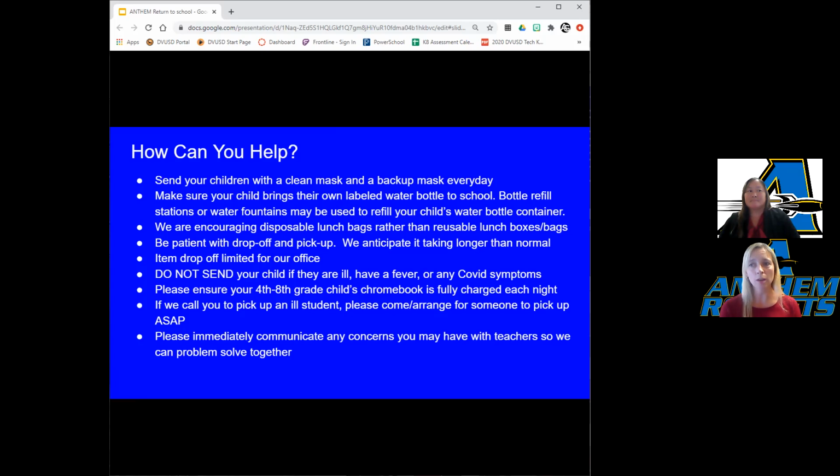Remember, our item drop-off is limited in the office. The office ladies are there to help and support you. One option that they've suggested, if your child forgets their homework, is you can snap a picture and send it to their teacher via email. Please don't send your child to school if they are ill. That includes especially having a fever or any COVID symptoms.